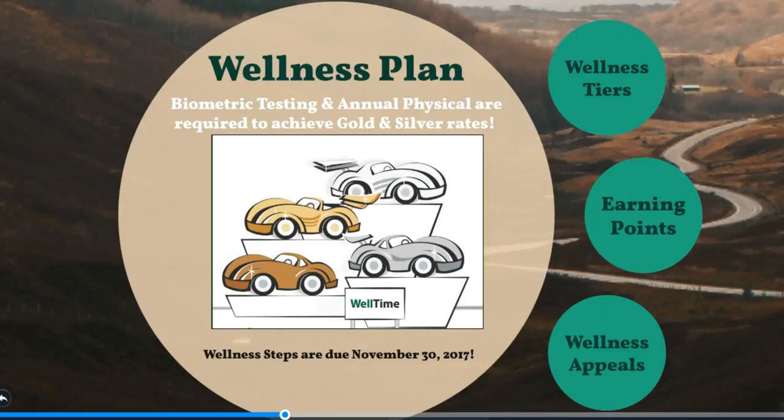Also keep in mind if your spouse is on our coverage, he or she also needs to do the biometric testing and annual physical. Your ultimate tier will be based on the lower of the two. So if one of you is in gold and the other is in bronze, you will be in bronze.